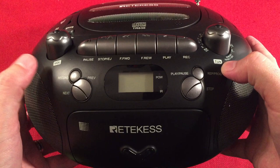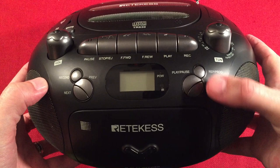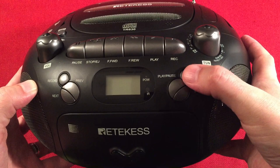So what it does is it stores anything you recorded off the CD in a special folder, anything off the microphone in a special folder, and of course anything off the tape in its own folder. So you've got to press and hold each time to navigate those folders on the pause play. And then of course we have the stop feature, and again, the program, I didn't mention that, but you can program your different tracks to play as well. There's a tape in the front.